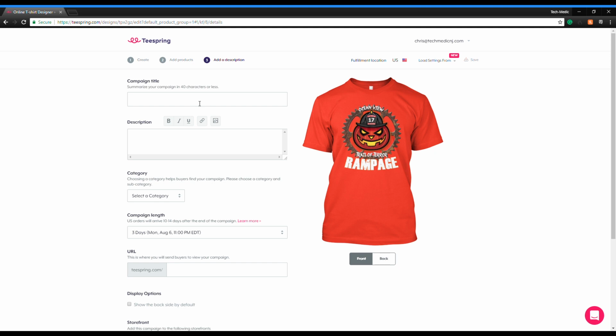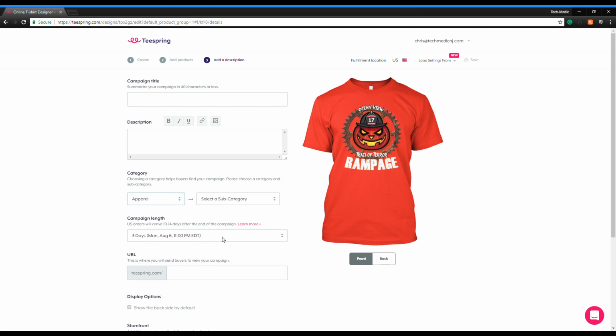Campaign, this is just that product line. You can name it. You can put in a description, a call to action, a plea, whatever you want here. They make it all searchable on their website, so you can categorize it. And they do the rotation on the campaign. I like a 3-day rotation that just continually re-ups, but you can do up to 20 days. If you're doing a big band order or some sort of fundraiser order, you can do longer periods.